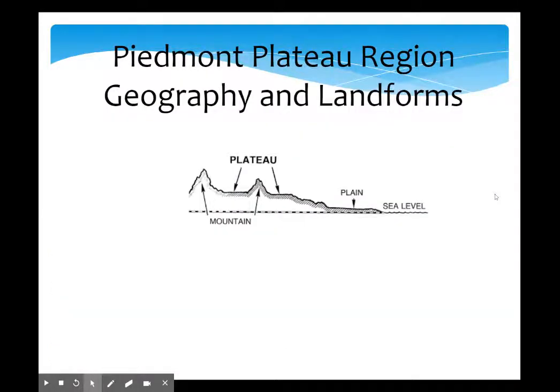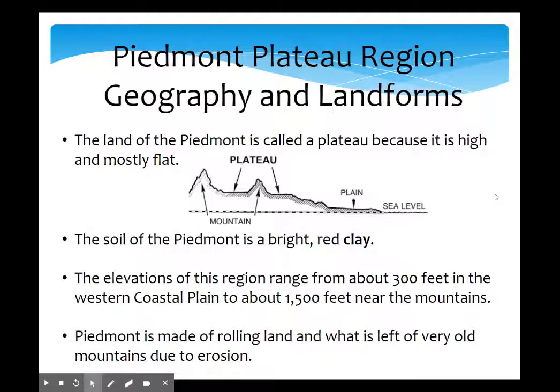Okay. So, the land of the Piedmont is actually called a plateau because it is high and mostly flat. If you look at this diagram right here, this would be where the plateau would be. It's kind of flat up here. When we go into the coastal plain, you'll see that it goes back down closer to sea level, and then our mountain region would be up at the top. So, right now we're at this plateau, which is a higher elevation but flatter.